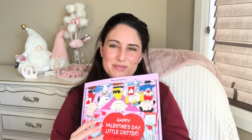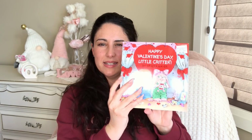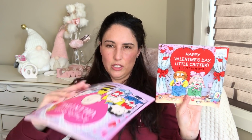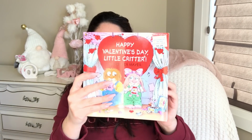And then I caved and I purchased some really cute Valentine's Day stories. Oh my gosh, my kids are way too grown up, but I thought, no, I need to have this. Even if I put it on display in my craft room, I just love the little critters. So originally this was $6.28. I did spend $2.50 on both books, per book. Happy Valentine's Day, Little Critter, and then it's going to be the story.